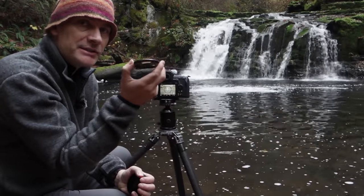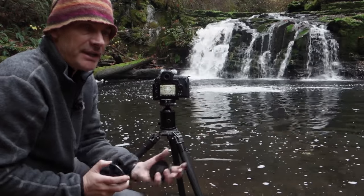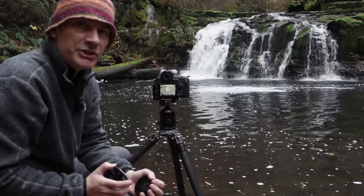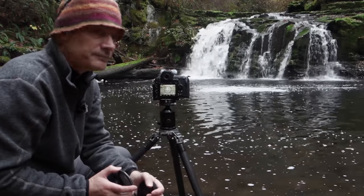So I'm going to give this new polarizer a try and see if I can really slow down the shutter speed to create some nice patterns with the bubbles in the foreground here. Let's see what I can do.